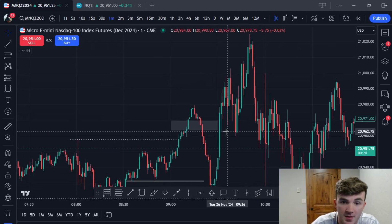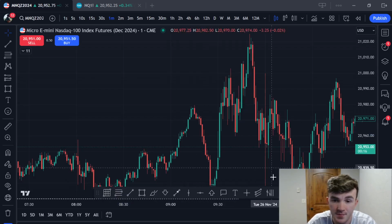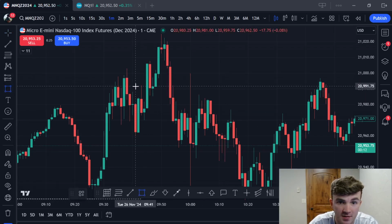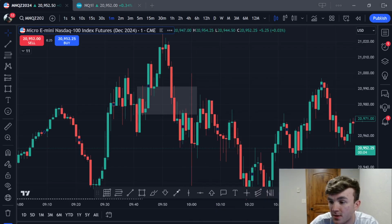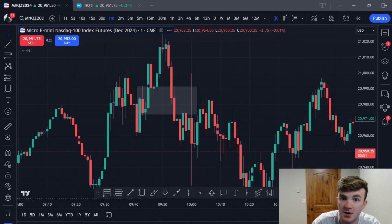Oh, this happens all the way over here. So we're going to skip ahead a little bit, to here, where you have this breaker. He enters a little bit here, and then he enters more once this breaker is overlapping with this fair value gap, and then targeting this low here. And we go right there.